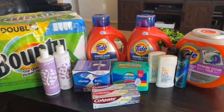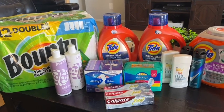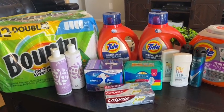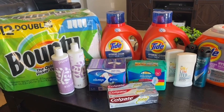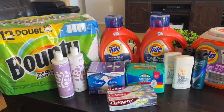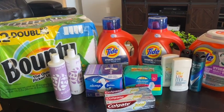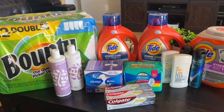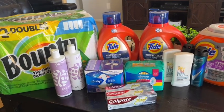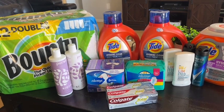$11.92 moneymaker for all of this, you guys. Rite Aid is incredible. So I'm hoping that you guys get out and really try this. If you have not done Rite Aid before, if you're new here, I did a poll and a lot of you are just starting out. So when I do explain these deals, I have you in mind so that you can do this. I'm really trying to help you guys start saving money.